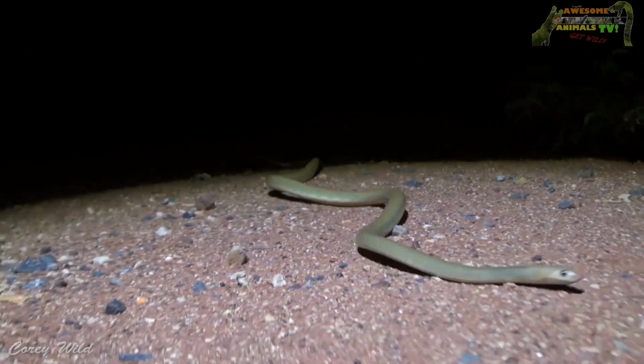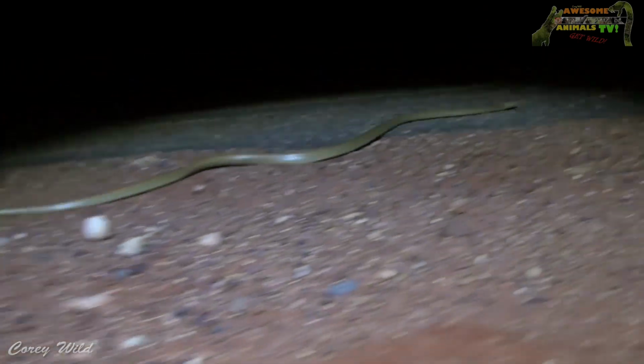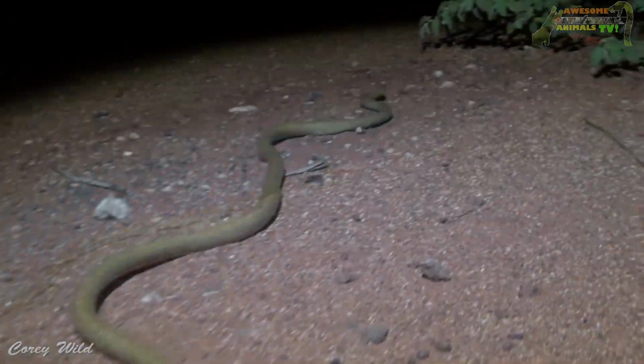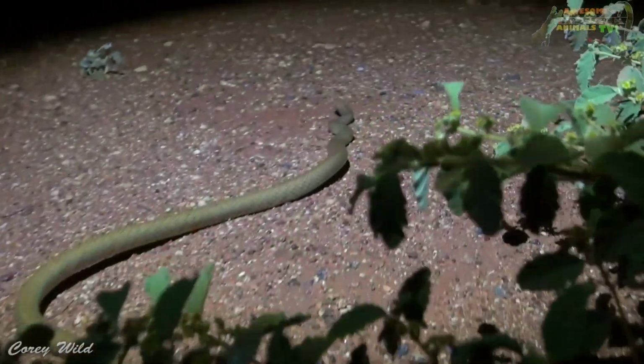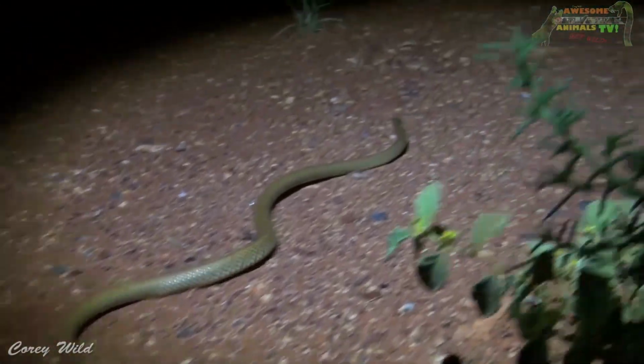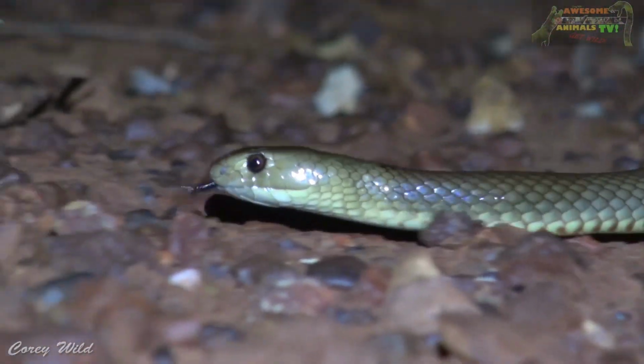And you can see he's a long, slender, fast moving snake. Oh, there he goes. As soon as I said fast moving, see that? Wow. There's also the Mulga snake in this area, the king brown. And there's also a ringed brown. But this is the more sketchy, nervous type of serpent that you don't want to tangle with.